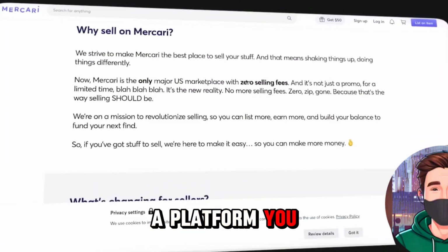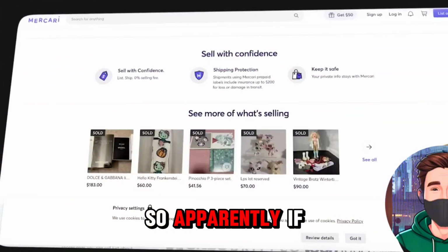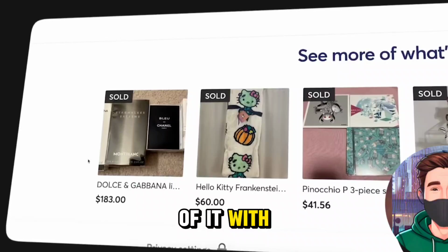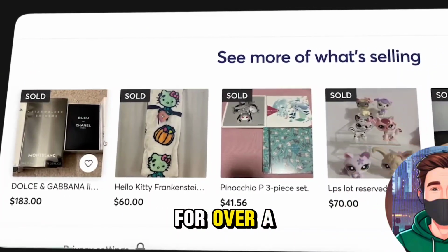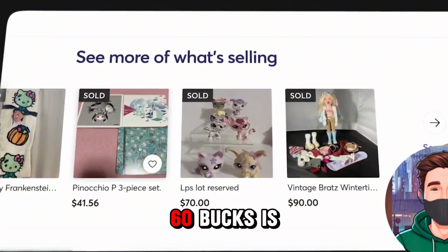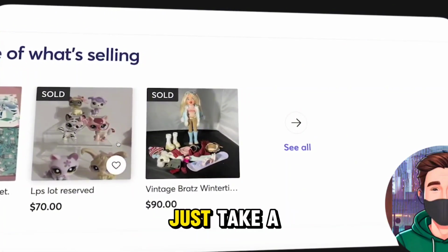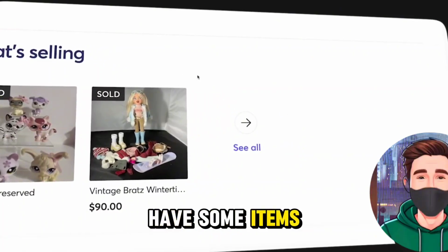This is a platform where you can sell with zero selling fees, and you can get started for completely free. Apparently, if you have something around your house, you can just take a picture of it with your phone and instantly sell it over here. As you can see, this person sold a perfume for over $100, socks for over $60, and some different things for $40, $70. If you have some old toys, just take a picture, put it on here, and you can make over $100 if you have some items sitting around your house.